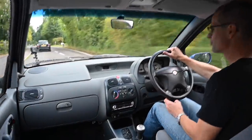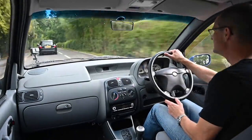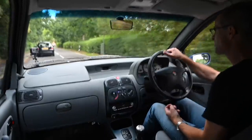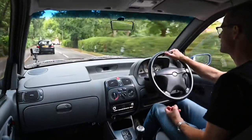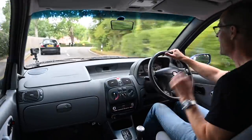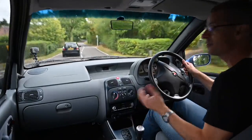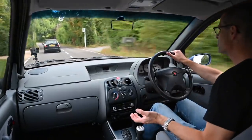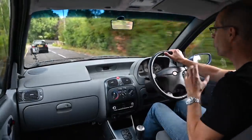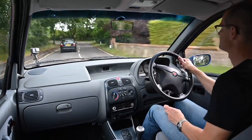The problem was, of course, that Rover, MG Rover by then, were squandering money on ridiculous vanity projects, the SVR, the V8 75. They needed to put every penny they had into a new Super Mini and into a replacement for the 25 and 45. But no, they were throwing money in the wrong direction, and this was a cheap fix that didn't quite last long enough to save the company.